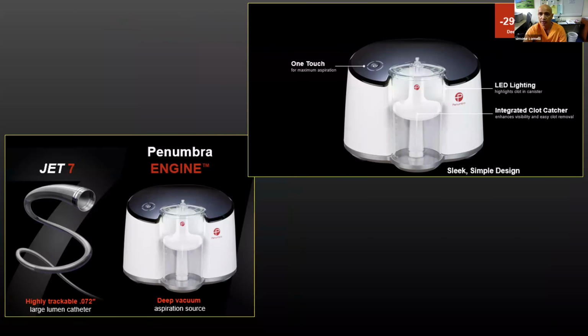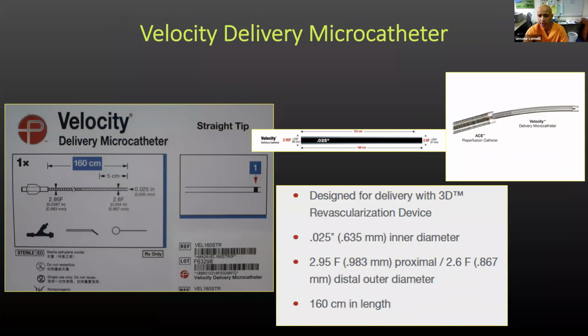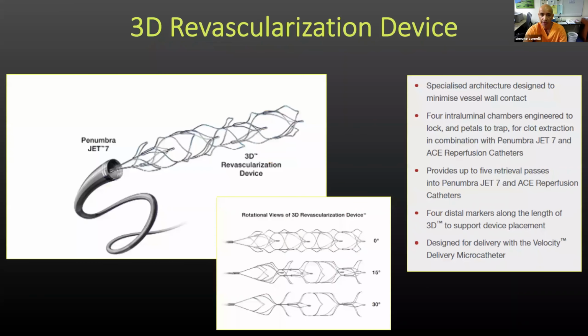And this is the new Penumbra Engine, which is very easy to use. Once your Lightning is ready, it completely activates the suction of your clot. This is the Velocity delivery microcatheter, designed to deliver the 3D revascularization device, with a 0.025 inner diameter. This is the 3D revascularization device with a specialized architecture designed to minimize vessel wall contact, and it also has petals to trap the clot and to help you in the reperfusion of your closed vessel.